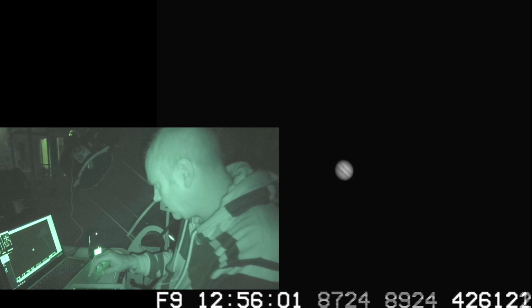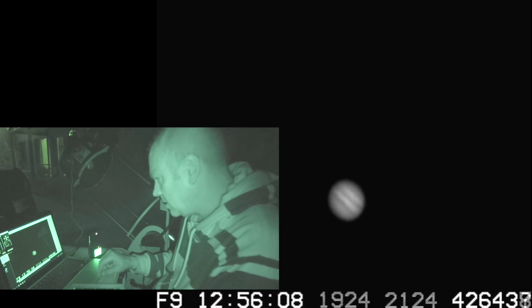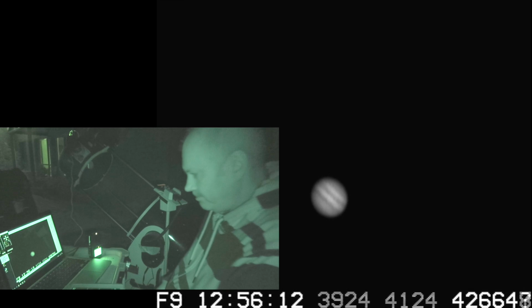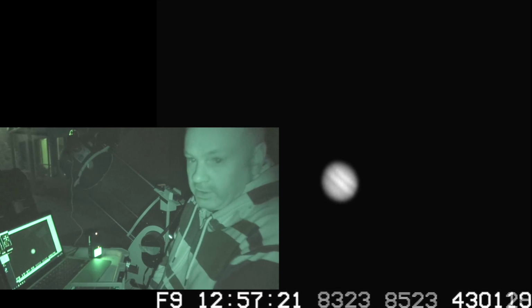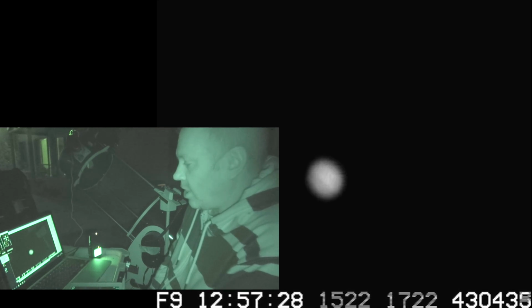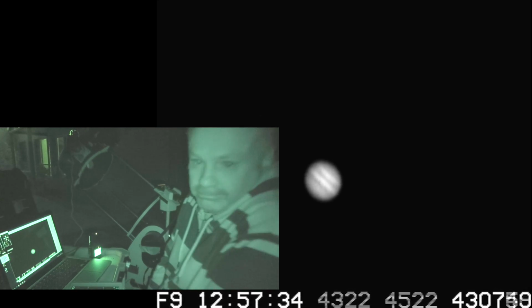So there you can see a bit of detail. See some cloud bands. And I'll just zoom in a bit. This is just a digital zoom on the camera. Could probably get a better image if I put in a Barlow lens, which would increase the magnification by a factor of 2 optically, rather than this digital zoom that I've got here. But I'm too lazy to do that. Just too lazy.